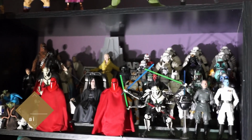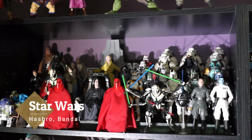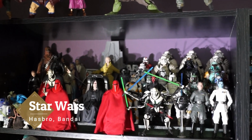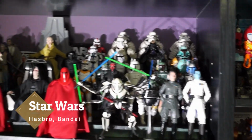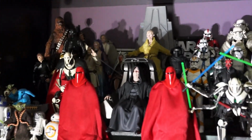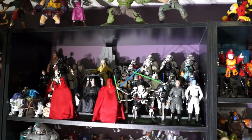Alright, here's my Star Wars shelf. It's a lot of Black Series, but my favorite figures are the General Grievous figures. They're Bandai model kits. And this Palpatine is a sculpture piece. I forget who made it. It's more of a recent piece. But here's like my troopers and baddies on this side. Then more of the good guys on this side. Except for Grievous. Ahsoka's back there. Kylo. That's my Vader. I really like my Star Wars shelf. It's pretty dope.